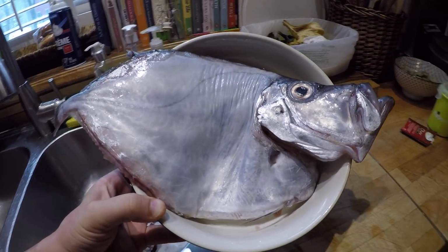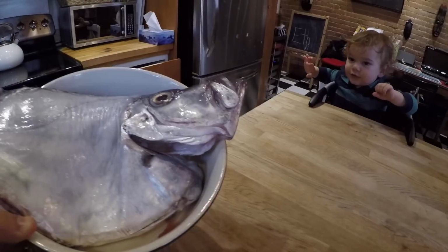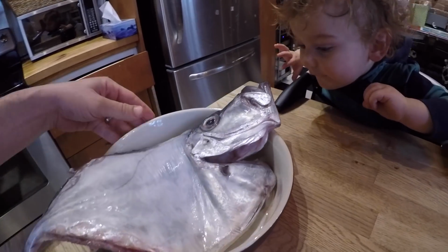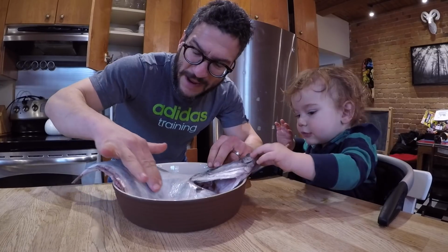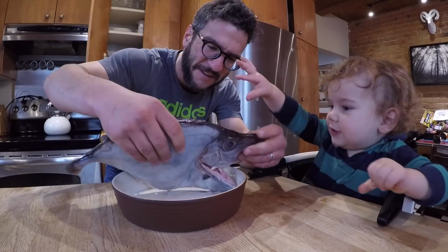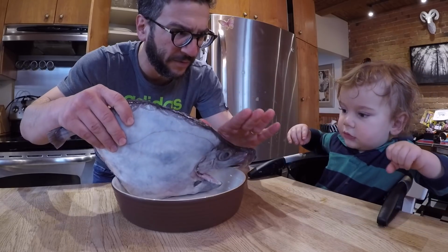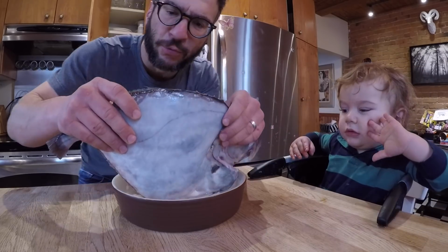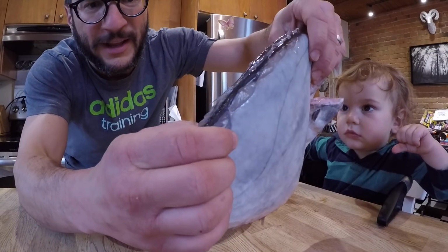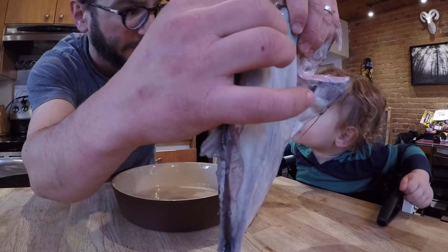This fish is tremendously bizarre. What do you think, Barney? What do you think of this? Okay, so let's look at this thing. The skin basically feels like a bald cat, like the skin of a Siamese cat. I'm gonna have to wash your hands after that, so keep them away from your mouth. And what's really super cool are these scales on the top right here, which are like hard plates.